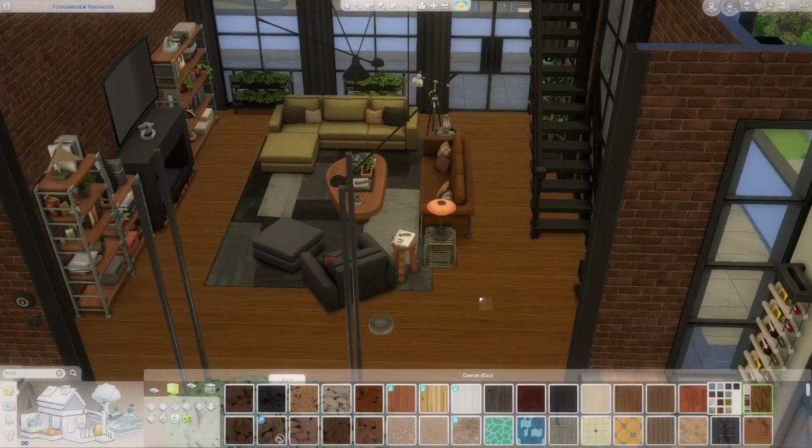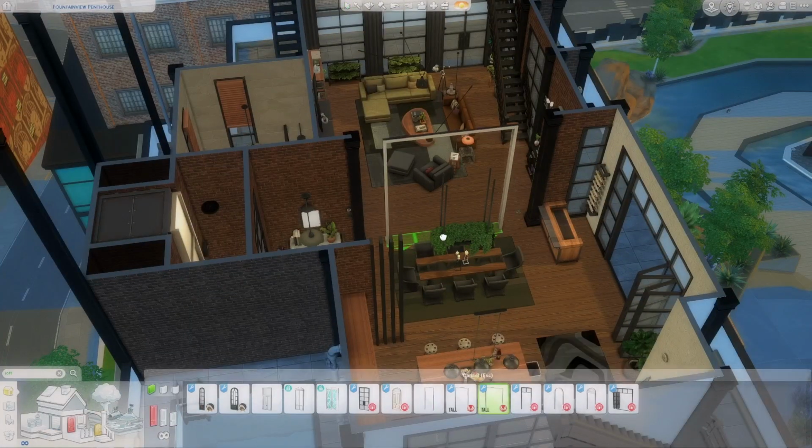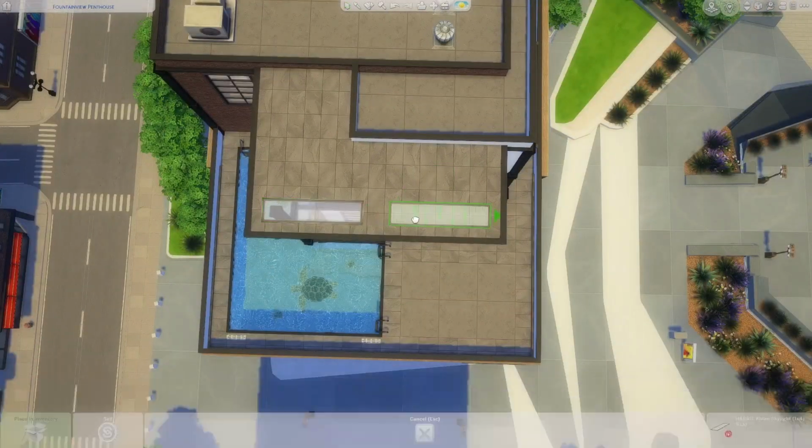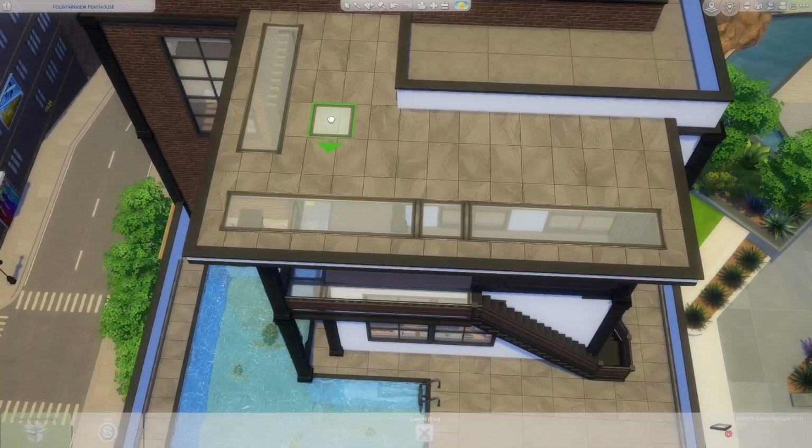The video is almost ending here, but basically I used these skylights from Harry in the clean set and I really liked them because they came in so many different sizes. And basically that's the end of this video.